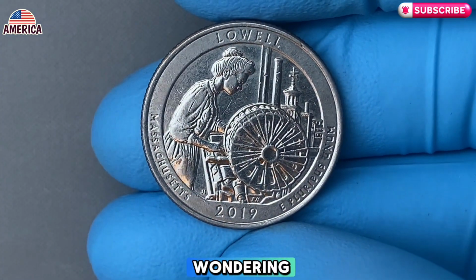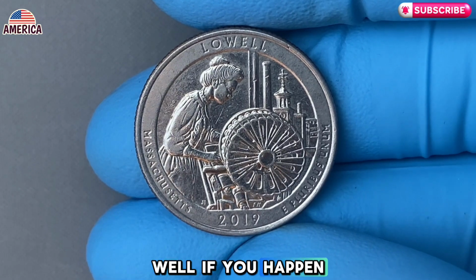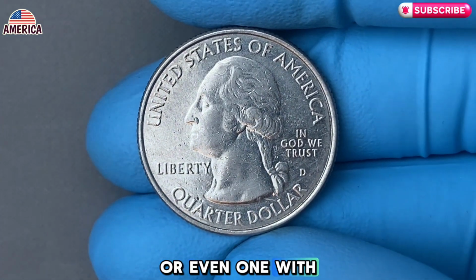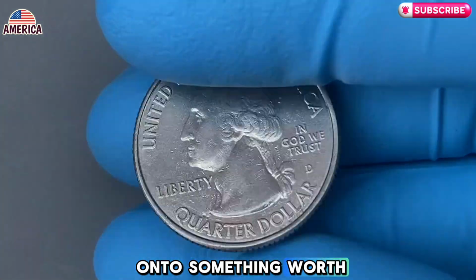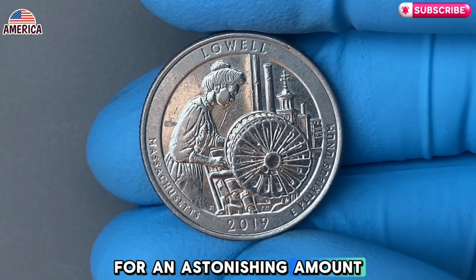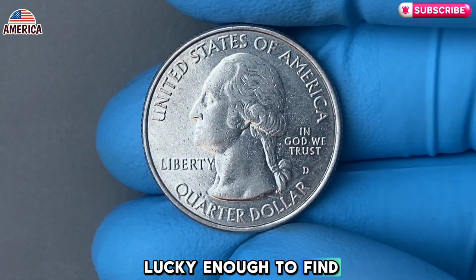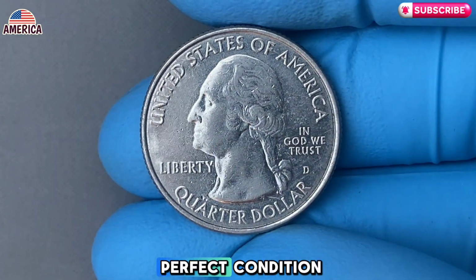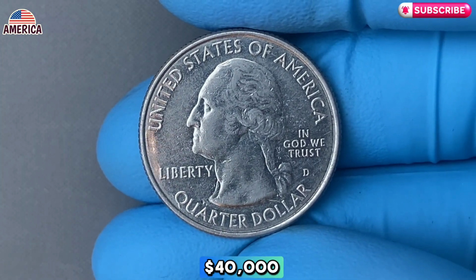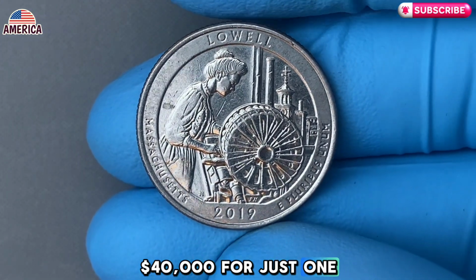Now, you might be wondering, just how much could a Lowell 2019 quarter be worth? Well, if you happen to come across one of these rare and flawless coins in uncirculated condition, or even one with a minting error, you could be holding on to something worth far more than its face value. Some of these coins have sold for an astonishing amount on the collector's market, and the value can reach incredible heights. If you've been lucky enough to find a Lowell 2019 quarter that's in perfect condition, or if you happen to stumble upon one with an error, you could be looking at a value of $40,000. Yes, you heard that right, $40,000 for just one quarter.